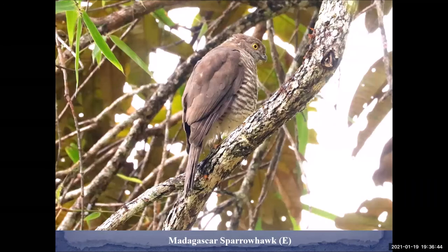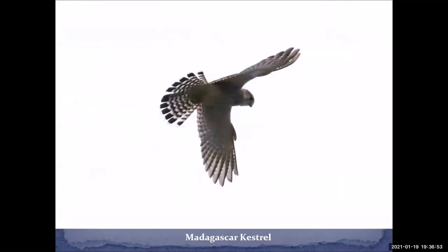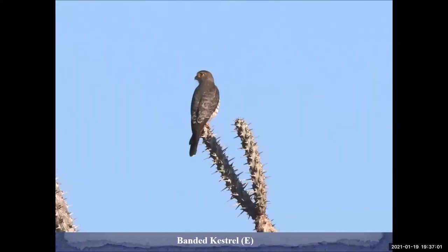Madagascar sparrowhawk. So Madagascar has spent millions of years isolated from any other landmass, and so this amount of endemism is extremely high. Madagascar kestrel, which flies off to other islands, so it's not endemic. This was a great find. This is another bird we had a run for. We were hollered at to get down here quick because there was a banded kestrel. As you see, it's in the spiny forest.